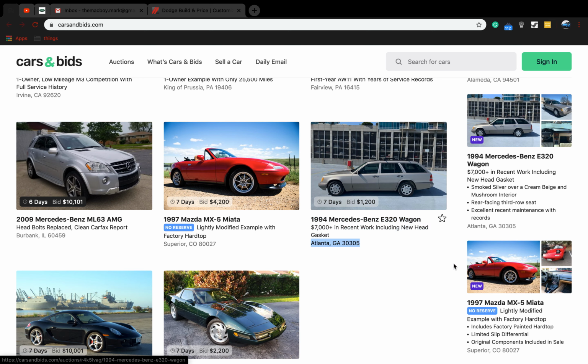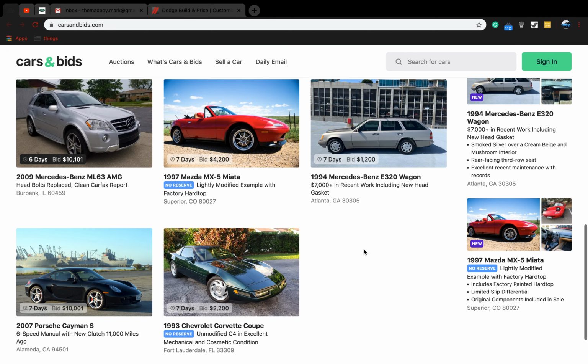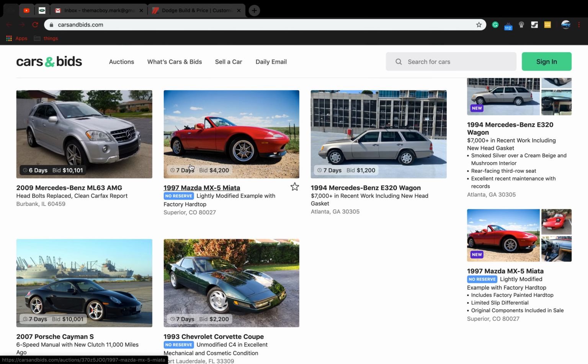There's an E36 320 wagon. Tyler Hoover from Hoovie's Garage bid on this one. Sure, we bid on this one because it's $1,200. We have two no reserve cars here. There's a Miata and there's a Corvette Coupe, this is unmodified. This is lightly modified, as you can see with the wheels.